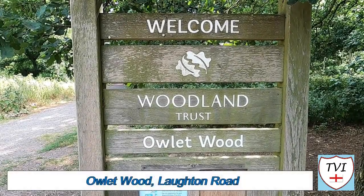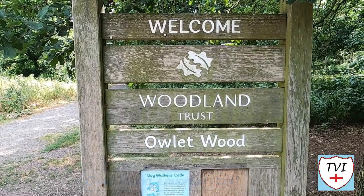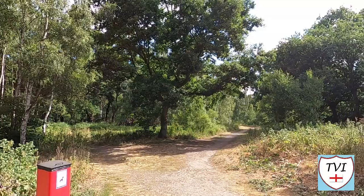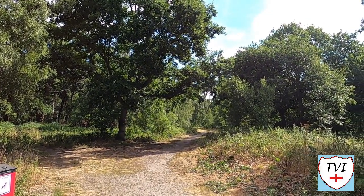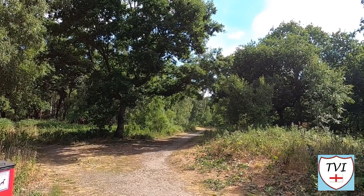As mentioned in the intro, Blyton's boundaries cover a fair chunk of land. Driving from Wharton, last week's episode, there's a number of routes you can take. I opted for the one that passes Owlet Wood. Owlet Wood was originally known as Morton Carr. It sits just to the southwest of Wharton but within Blyton's boundaries, and it's part of the Cover Sands heathland that once covered large parts of northern Lincolnshire.